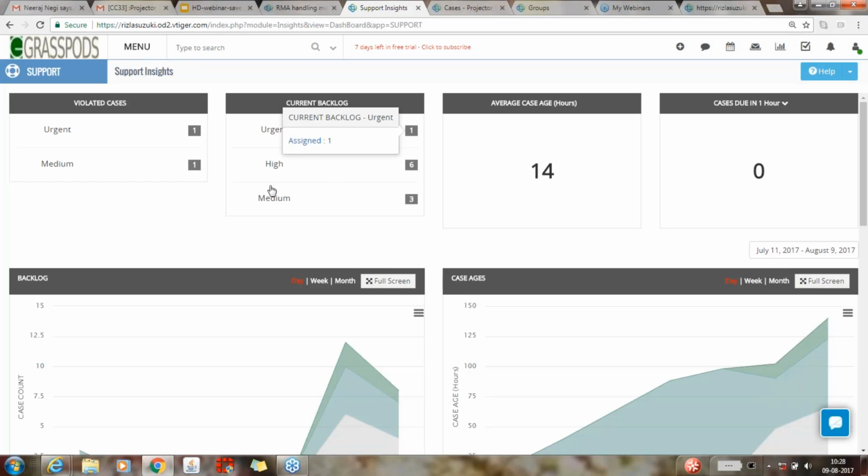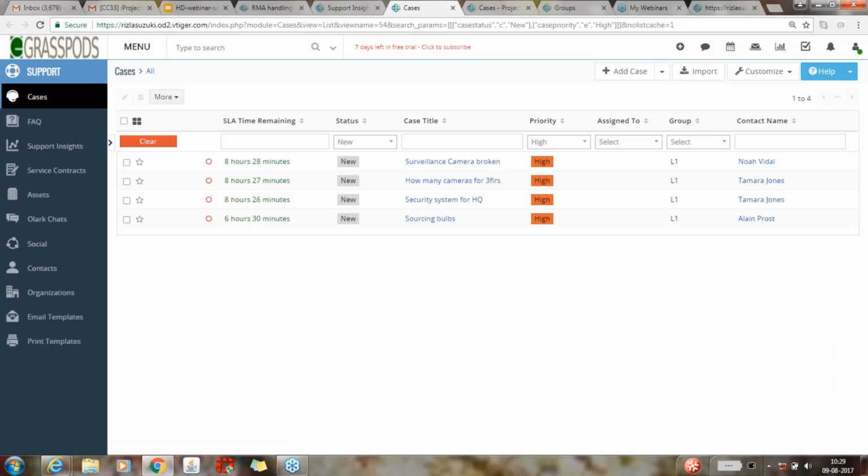It tells me that there's one urgent case, there's one high priority case, and there's 6 high priority cases and 3 medium cases. And then if I look here, it tells me that 4 of them are in new state. That means they've not even been assigned to anybody, and 2 of them are open. So I'm just curious. I want to see what's going on. Why do I have 4 cases that have not been assigned to anyone?